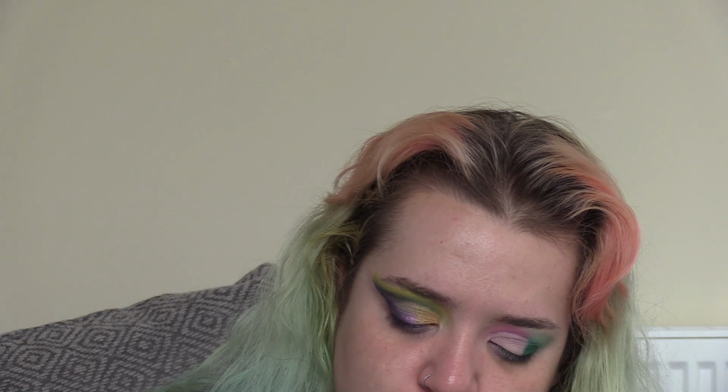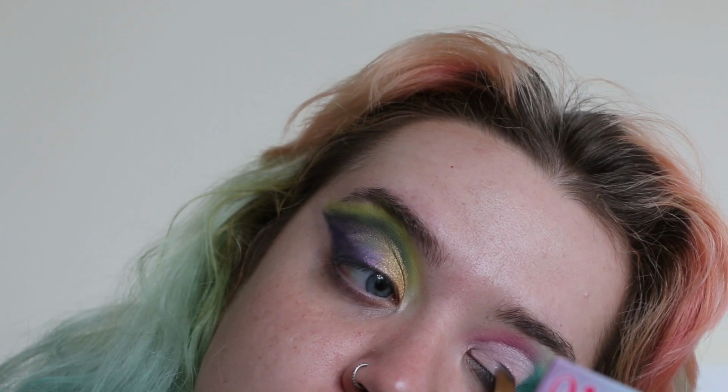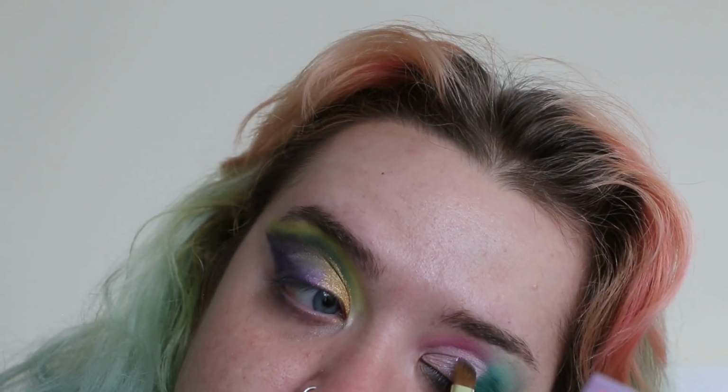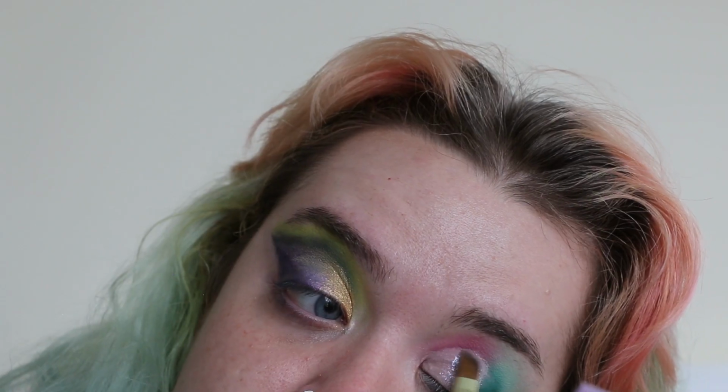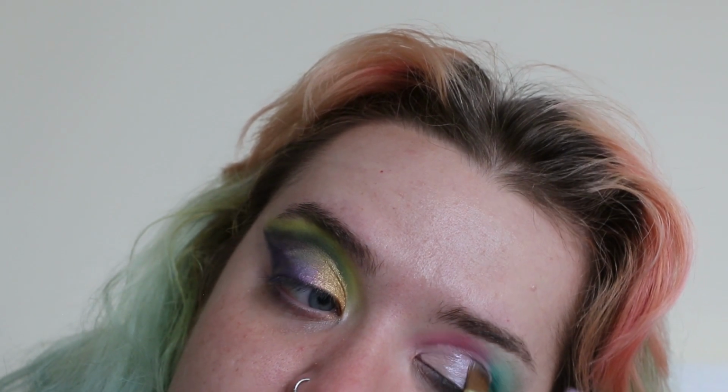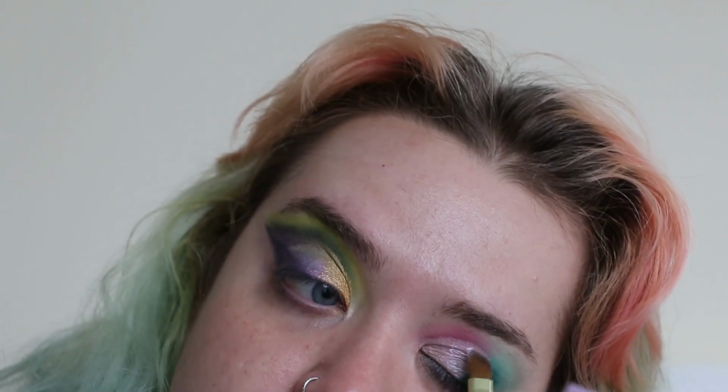Right, so we're going to go in with Strawberry Sugar. I'm really going to load my brush up. And then I think I am going to give it a little spritz. Oh, that is beautiful. But I would definitely say it's more of like a topper shade. I think because the base is pink, or slightly pink, it works for this look.